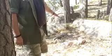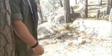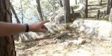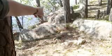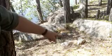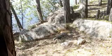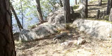Although I won't use it for fire, I'll certainly use it to cook under, because there's this natural kind of barrier here with these two big rocks in this semicircle thing here. And there's the fire pit. You can just see the ring on the floor. So that'd be perfect to cook up my dinner with.